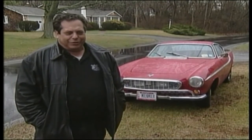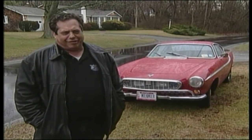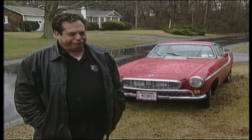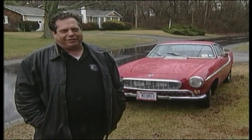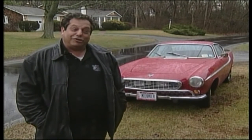Through good weather, bad weather, I used to go skiing with the car. I took my family skiing with this car when the kids were small. It's been in ice and snow and sleet and hail and every other kind of bad weather you can think of. And it's just been terrific.